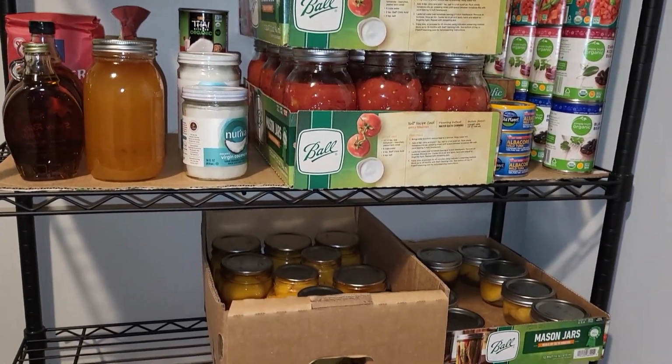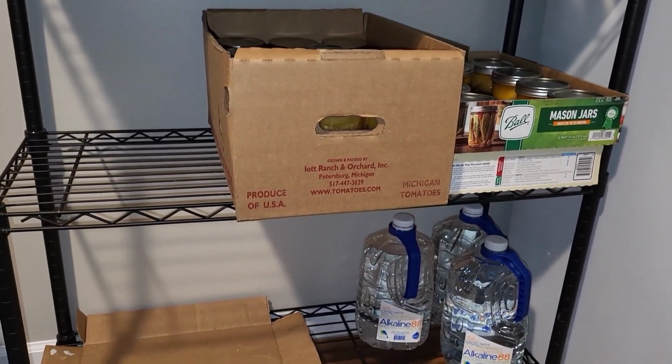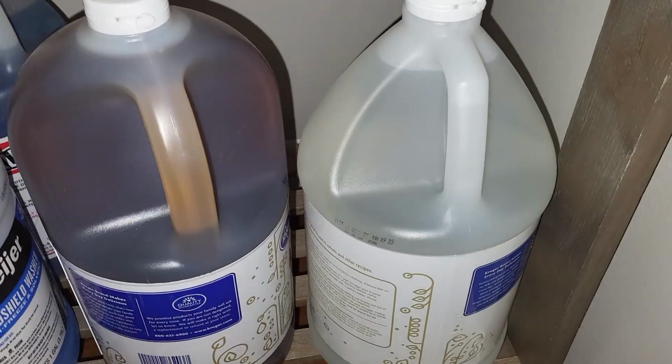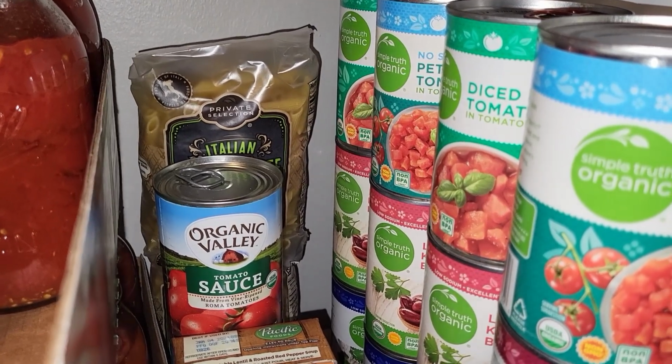You may be asking, what are you prepping for? Well, I live in Michigan and we face long, hard winters. You never know when we'll get a blizzard, an ice storm, or a foot of snow that can block the roads for trucks to deliver goods. I like to keep a few things in case of an emergency.